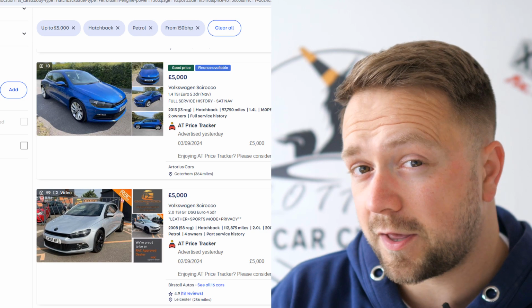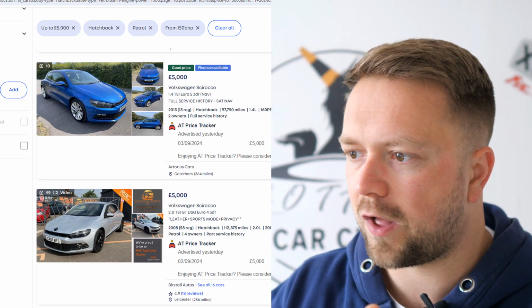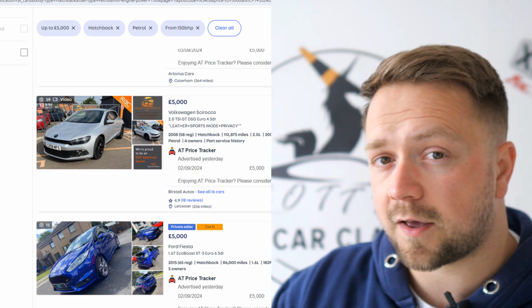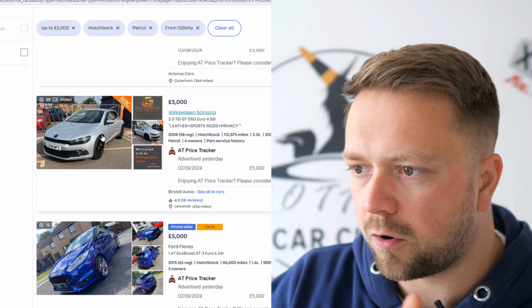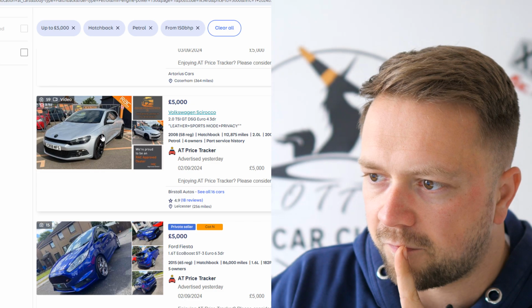If it was my choice, I think I would be going for the 2 litre. If I had to buy a Scirocco, that is, I'd probably go for that. I'd go for the 2 litre. That's the engine that's shared with the Mark 6 GTI, Golf GTI. It's not completely without its faults, by the way, don't get me wrong, but it's likely to be more reliable than the 1.4 that we've got there.